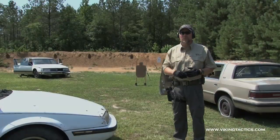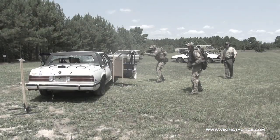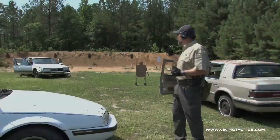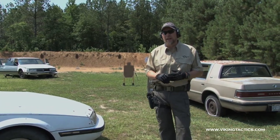Then they'll come in contact with another target that's hiding behind the vehicle. Turn your rear! They'll neutralize that threat, and then they'll do a search on all of the threats that they've neutralized.